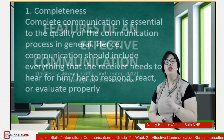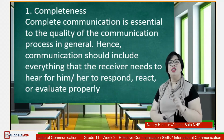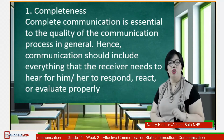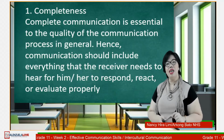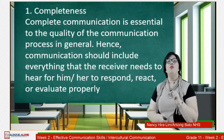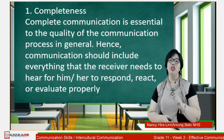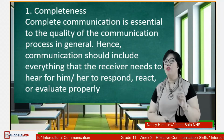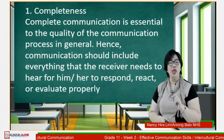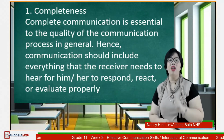So what are the features of effective communication now? We will discuss the 7 C's of effective communication by Broom-Cutlip 2012. First C is completeness. Complete communication is essential to the quality of the communication process in general. Hence, communication should include everything that the receiver needs to hear for him or her to respond, react, or evaluate properly.